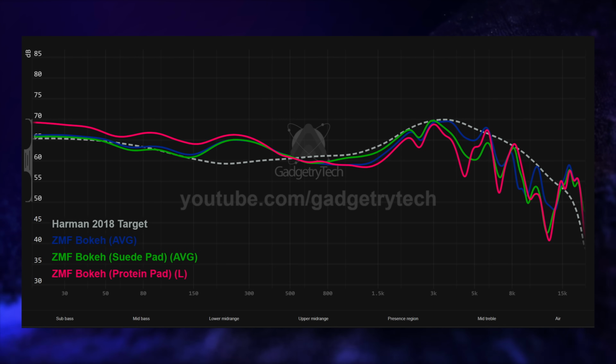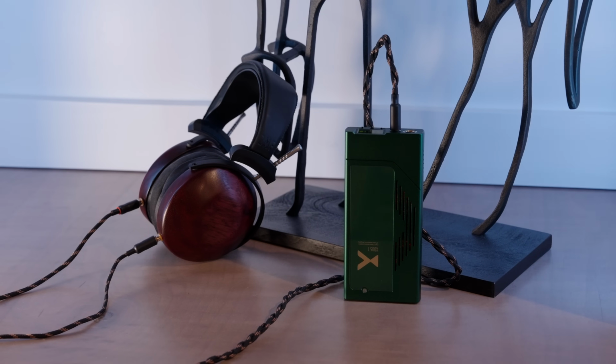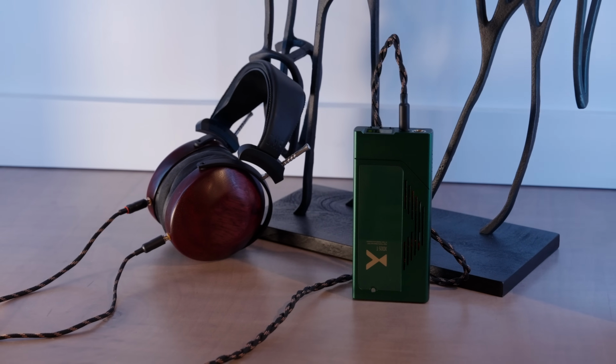Without any EQ, the Bokeh has a punchy and engaging bass with lots of warmth in the low mids. It has the best blend of dynamics, extension, and bass quality or texture. This will definitely come across a little bit bloated or boxy sounding with some songs, and vocals certainly have a little bit more weight to them. So many tracks just sound more intimate and, dare I say, just lush sounding.